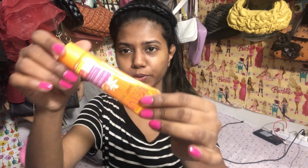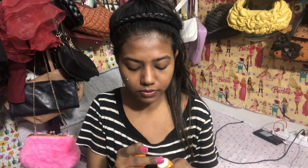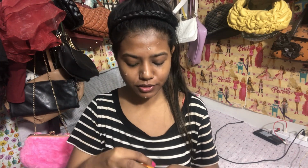So let's begin. I just put on moisturizer. Now I'm gonna go with the sunscreen because it's so hot outside, so sunny outside. You always have to have your protection on.